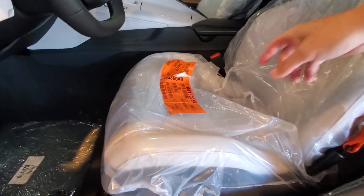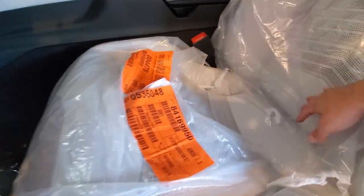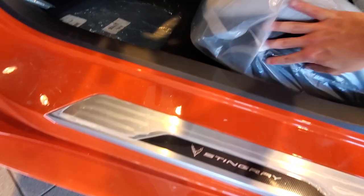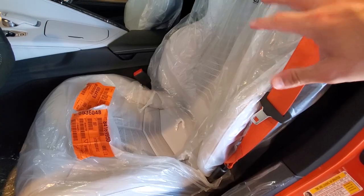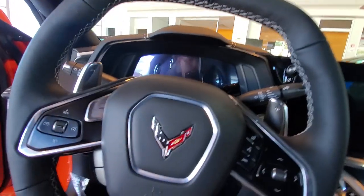If you remember the first one we got in, it did have it, but we're leaving this on here to try to cover up and protect those seats as best as possible. But they're heated and ventilated. That's part of your 2LT package as well. Down below, it's a little bit hard to see, but lumbar support and power bolsters are also part of that 2LT package. If we jump in here, heated steering wheel is part of that.